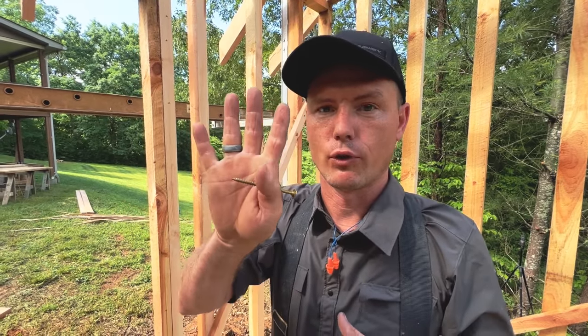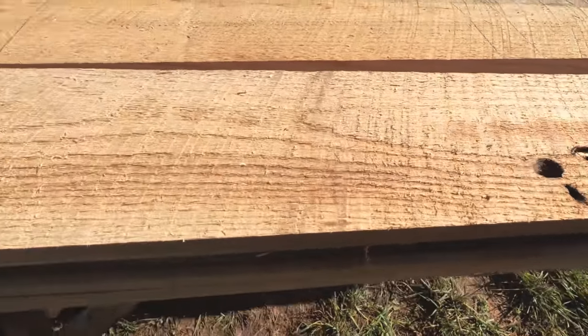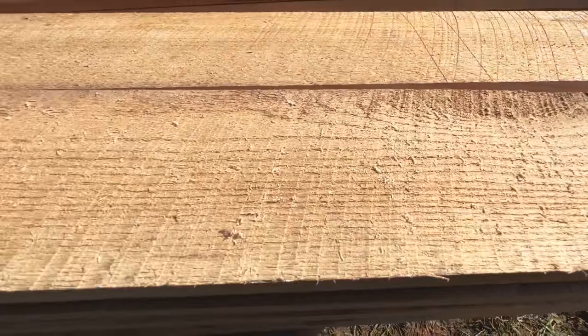Okay. Welcome back to Barn Build Day number four. All right, today we're putting the roof decking on top of these beautiful oak trusses that we made. We're ripping down a bunch of oak boards and straight edging them right now. That's going to be the surface of the roof.